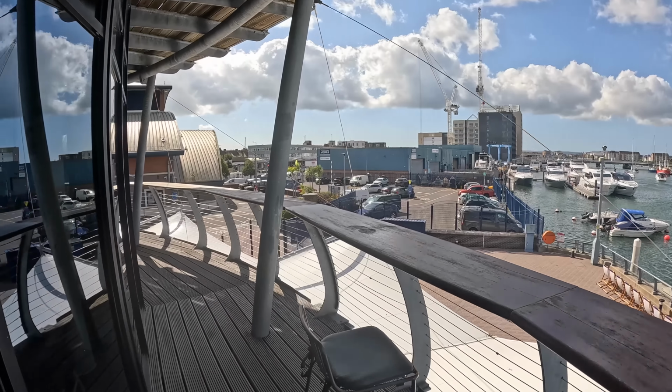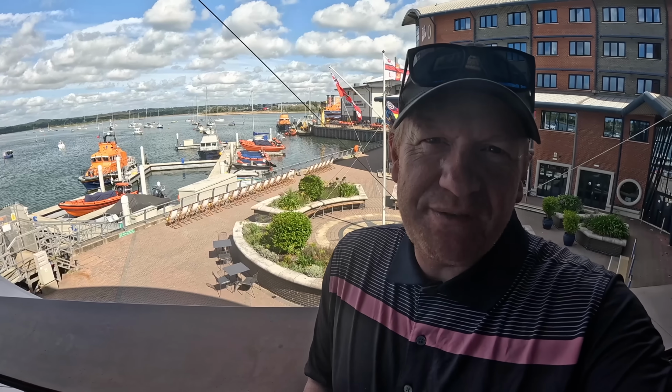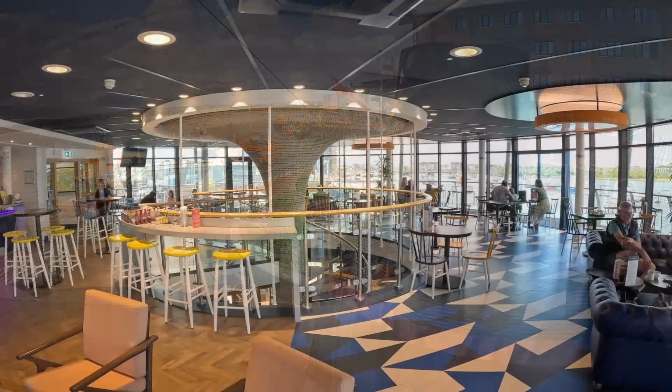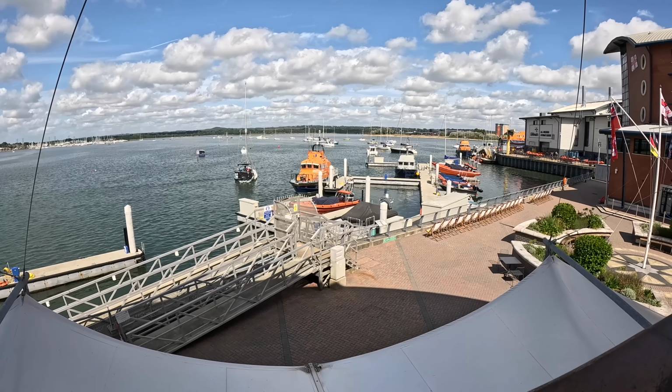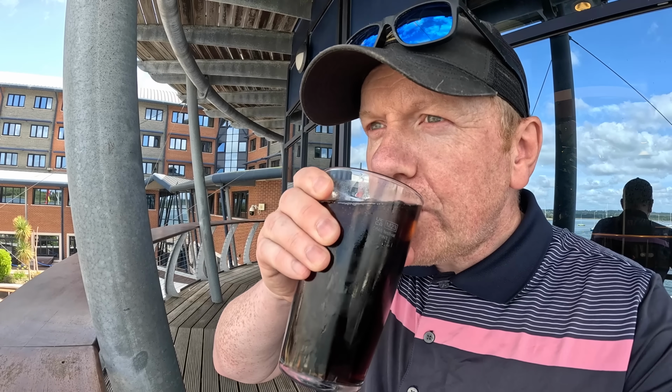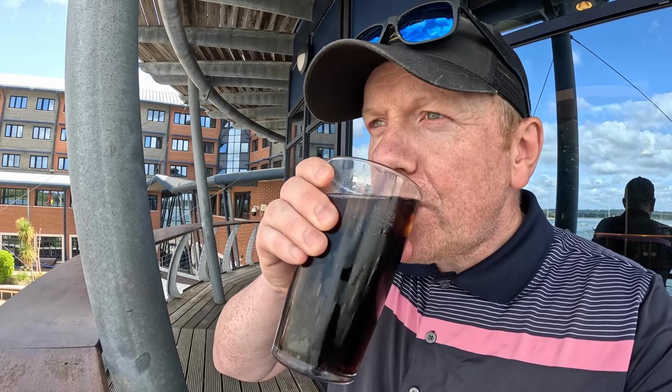Come on, how cool is this place, eh? I can sense we're not going to get any closer, but this is good enough, isn't it? I genuinely can't think of a better place to just sit and watch the world go by, especially when you've got cake, you know? And it's a lovely big slice of lemon drizzle. Perfect. Oh boy, this is so good.